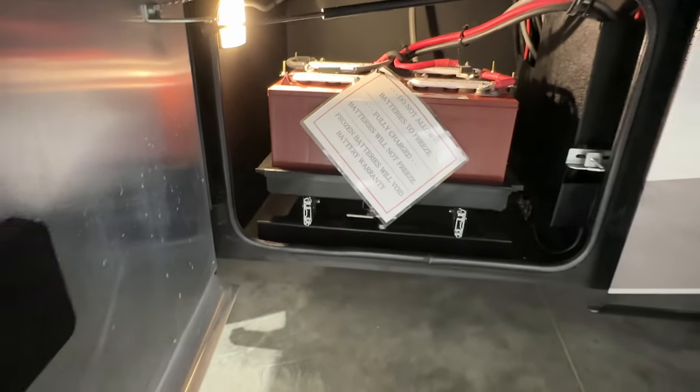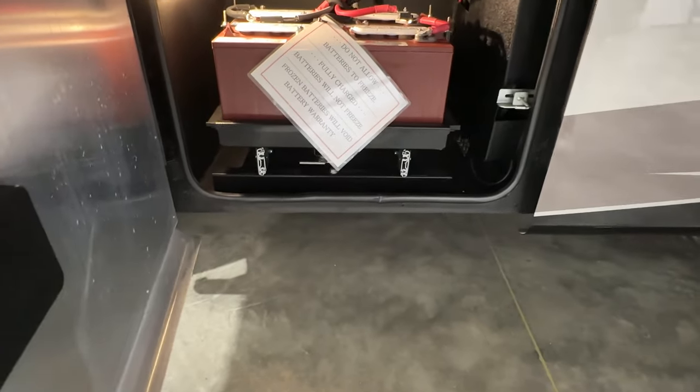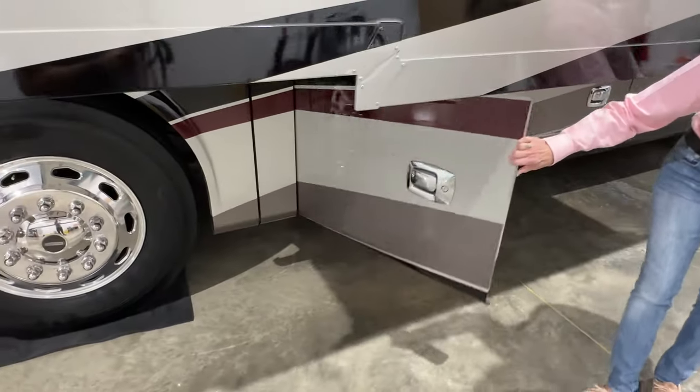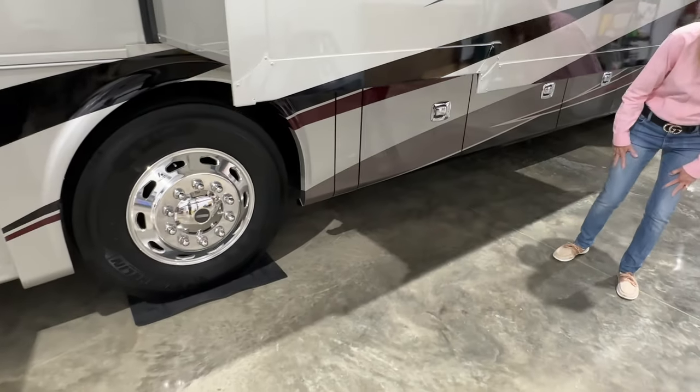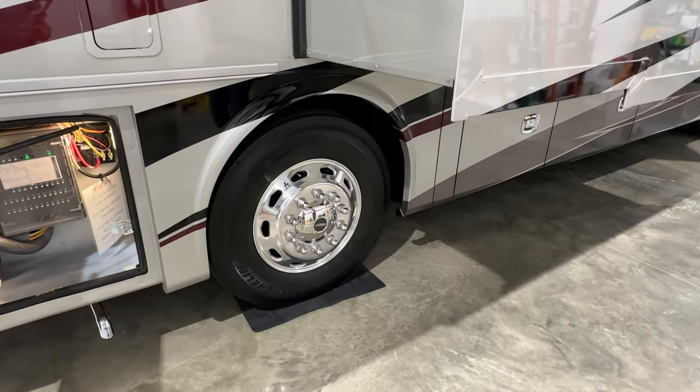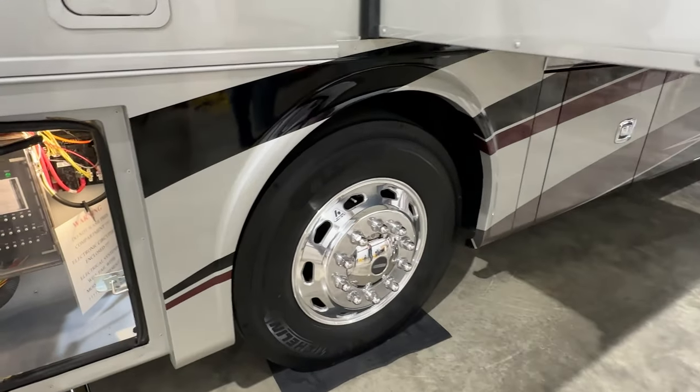So what you get when you buy from us is a motorhome that's ready to go, not just washed and out the door. I go through them and I do what I would do if it was mine. I just don't want no trouble down the road, so I do all I can to make it road ready.